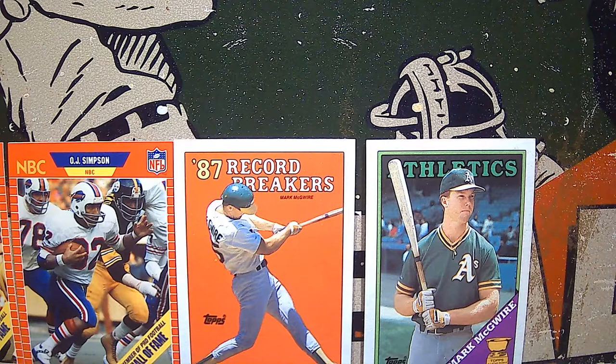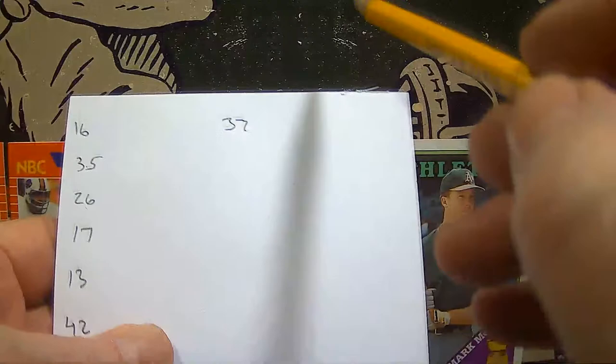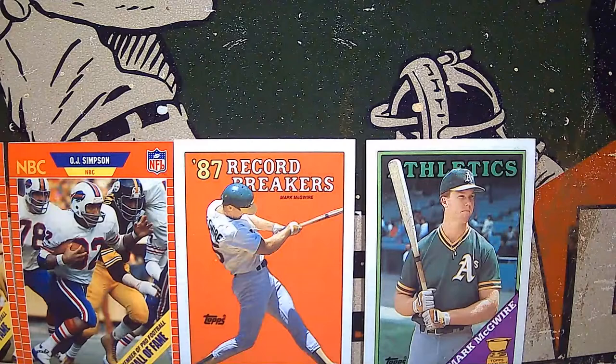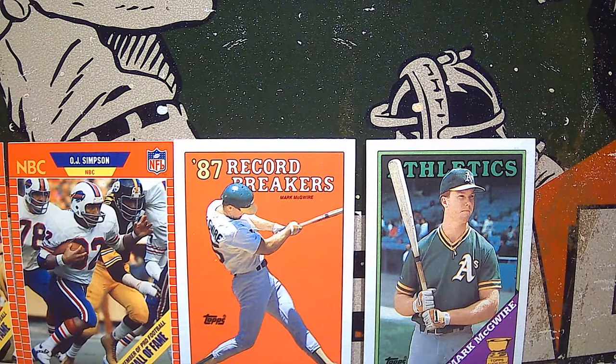All right. Anybody else going to put a guess out there? All right. 5, 4, 3, 2, 1, 0. The number I wrote down was 37. That means 35 is the closest to 37. And that means Epiphany Card Collector is closest with 35. So we're going to open a rack pack for Epiphany Card Collector.